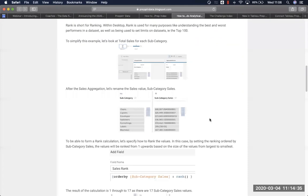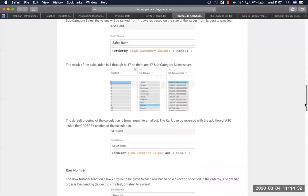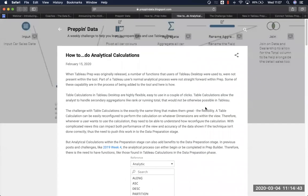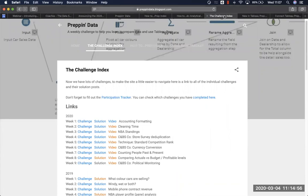And using the actual visual connectors that we're going to go through today, we can dive in. There is a how-to post on how to make these challenges a little bit easier, almost as a bit of a recap today. So that's how to do analytical calculations, but we're just going to dive into that as we go through. Just as a quick reminder, yep, the challenge index is there.